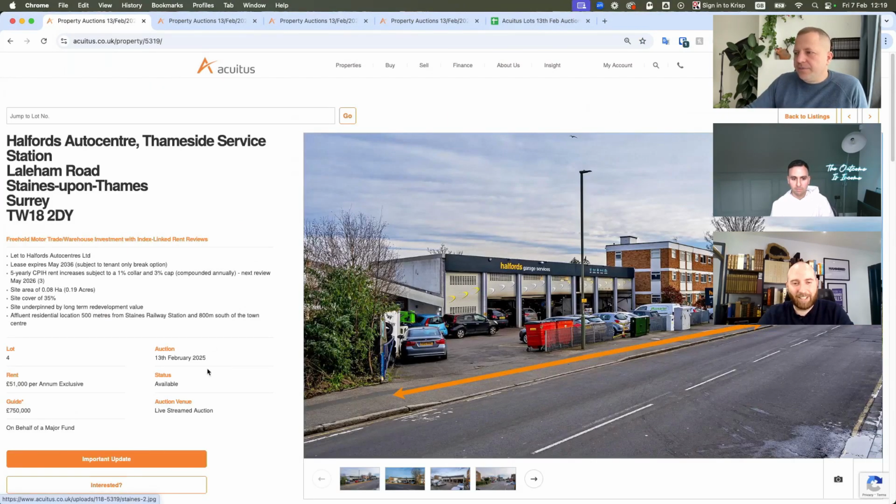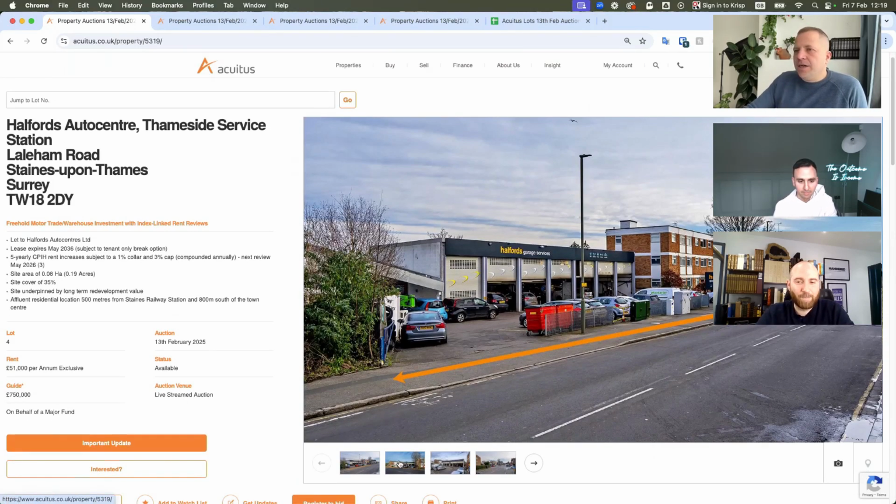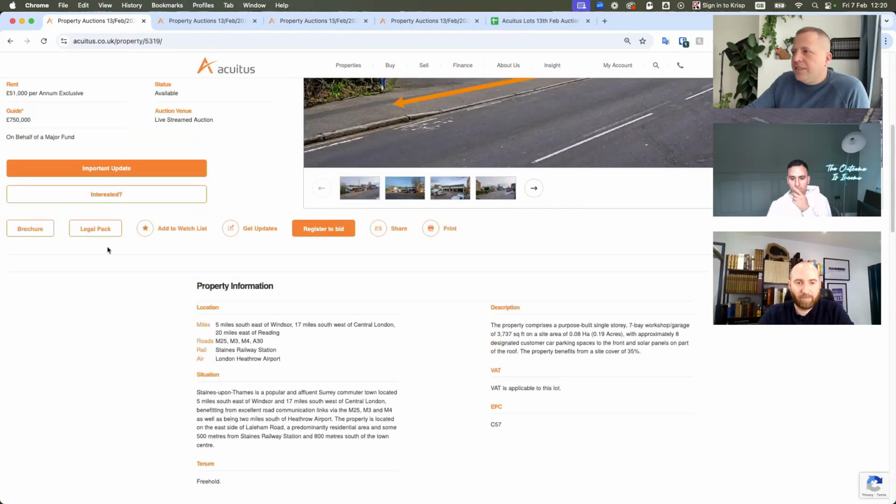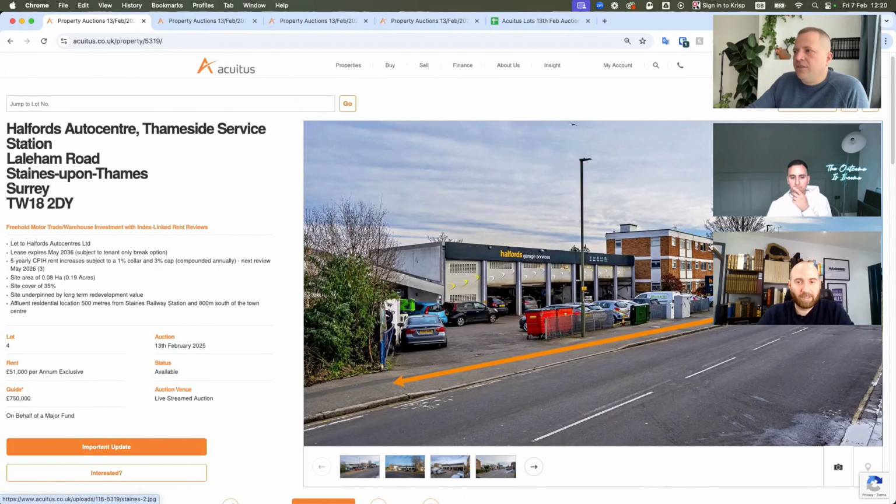And this is the one you really like, Piotr. I really like it because if we had a fund with a 10 to 15 year investment period, this would be really good, because the lease expires in 11 years, 2036. There's a tenant-only break option in 2031, so in about 6 years. And basically, this is a prime development site. You can clearly see what you can do on this. At least 3 floors, maybe more.